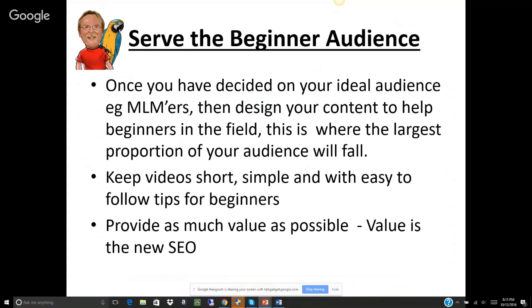And provide as much value as possible, which is the new SEO, search engine optimization. In the past, people have done a bunch of videos where they just use keywords and provide no content at all, and try to send you to a sales page. YouTube hates that. They'll shut your account down. So you really want to be providing some sort of value. You can by all means send them to sales pages, but ideally, I still don't recommend sending them directly to a sales page.